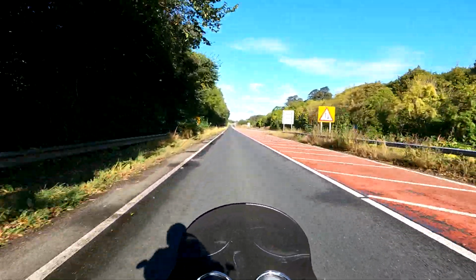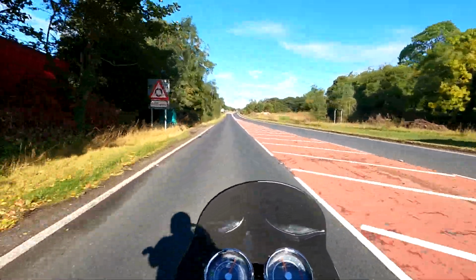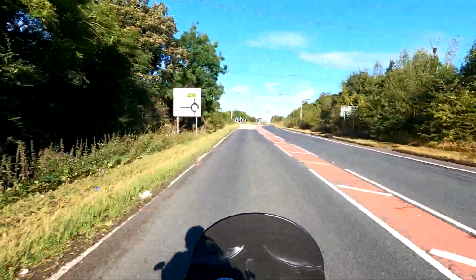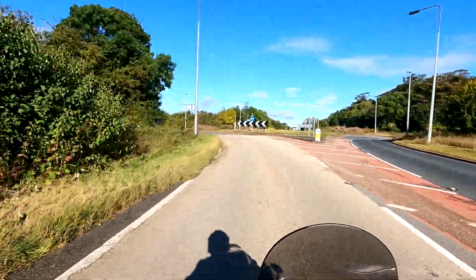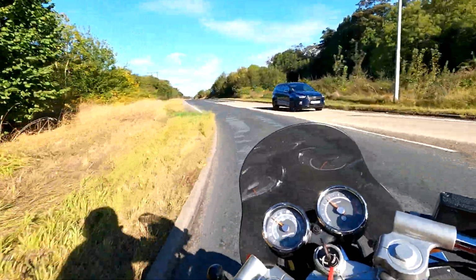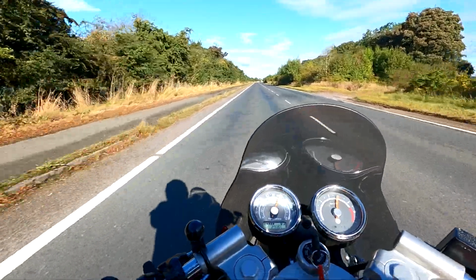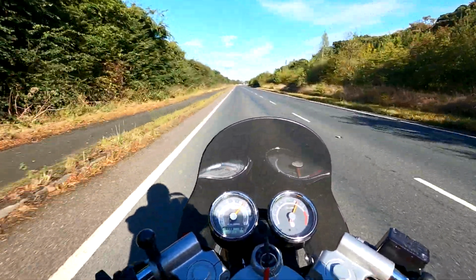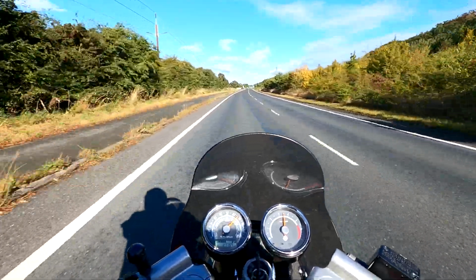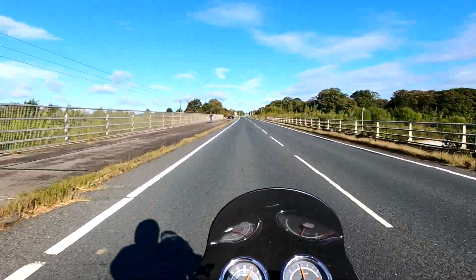Unfortunately, I've got a fair bit of wind noise in my helmet this morning for some reason. Must be the riding position. It's normally not that bad. Can't get used to being on a British bike with the gears up the wrong side. Goes alright. Even smoother there, 3,500 revs, 65 mile an hour. Not bad at all.